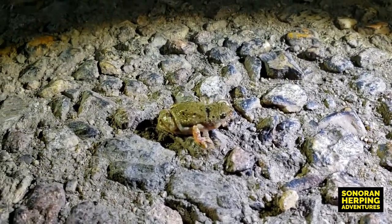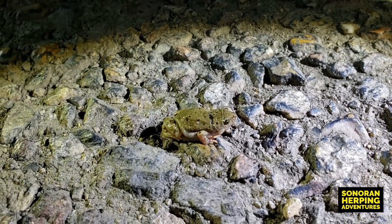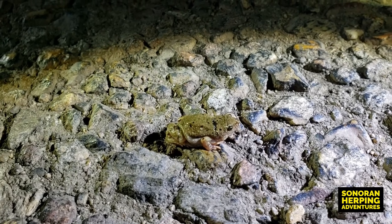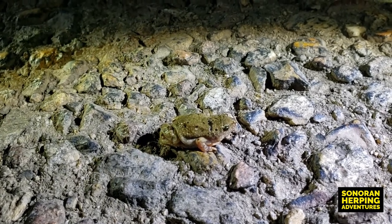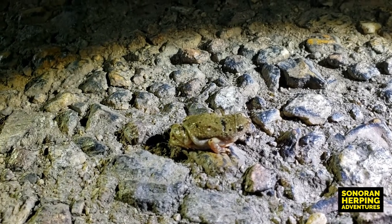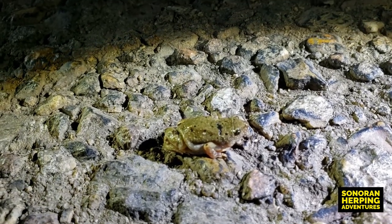So this was somebody else, another herper, who was kind of in the area, and they saw one, and we were just looking all over trying to find one, and finally we came across this one. Actually, the dog is what helped us find it, so this is awesome. This is a first for all of us.